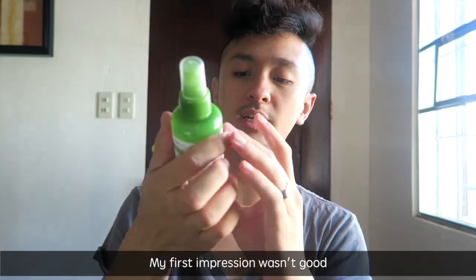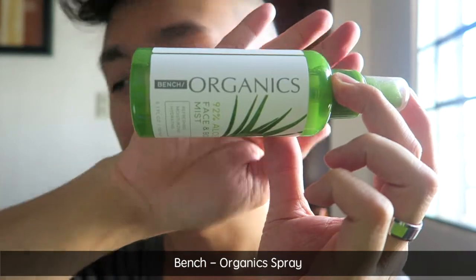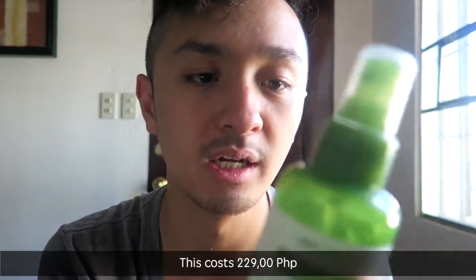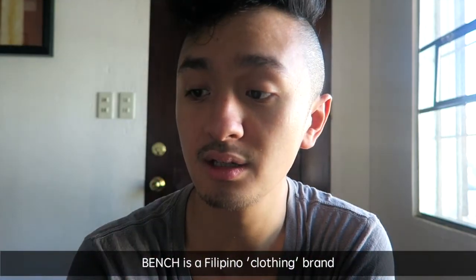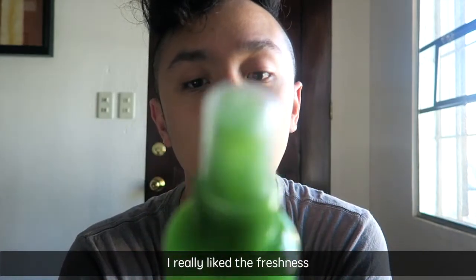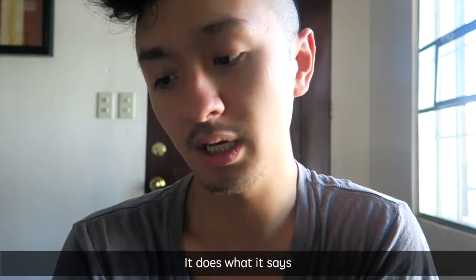And then the last product is Organics. Good. Organics face and body mist. The price this thing cost 229 pesos, and I think it's because it's by Bench. Bench is a Filipino brand. It only says 92% aloe face and body mist, refreshing, moisturizing, hydrating. Yeah, I remember the first time I used it in the store. I really liked the freshness when you spray it on your face. It's fresh. It does what it says. It refreshes, moisturizes, and hydrates. That was my first impression.